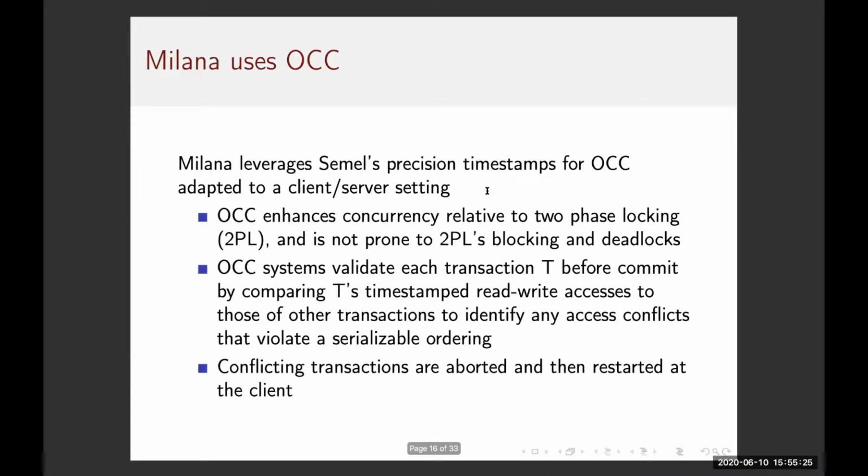Okay. So Milana uses OCC. It builds on Semel. They say that OCC enhances concurrency relative to two-phase locking, that OCC is not prone to two-phase locking's blocking and deadlocks. Well, it makes sense. If you use PTP, it makes sense to use OCC to get more concurrency and avoid problems with two-phase locking coordination, because you get some coordination from the PTP timestamps already, sort of for free. But there wasn't a comparison with a two-phase locking kind of protocol in the evaluation.